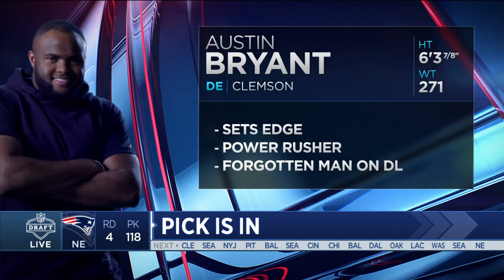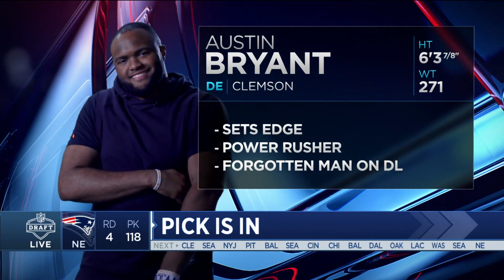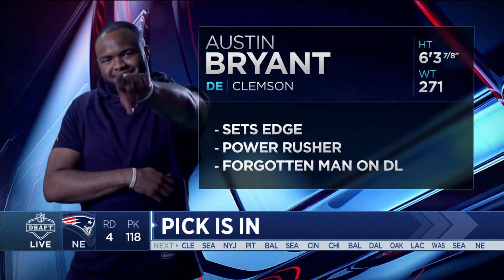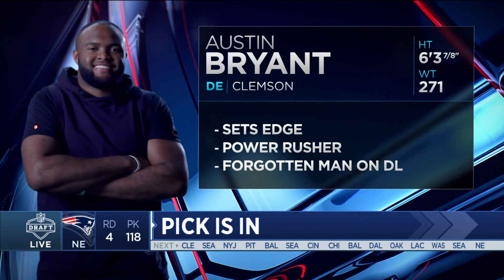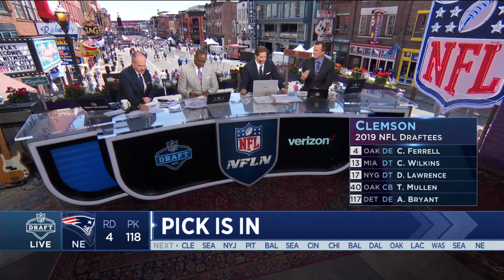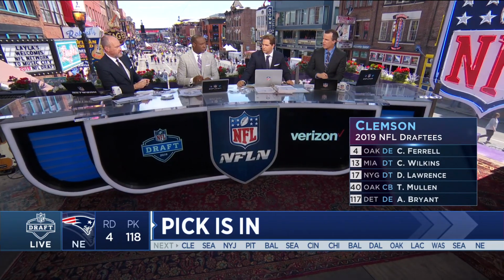Got a pretty good front 4 when they're all gone at this point in time from Clemson. He's the 4th defensive lineman. Can really set the edge, all power. And again, when you have those big 3, he's kind of the forgotten man in the discussion, but a really good player. If he didn't have a pec strain, if he didn't have that injury, I think he probably goes in the 2nd round of this draft. So a really good value right there.